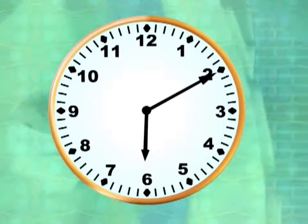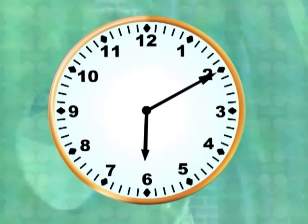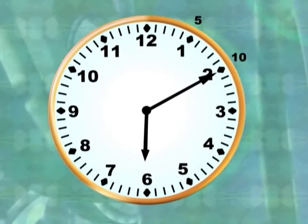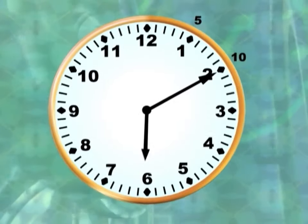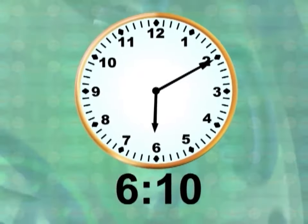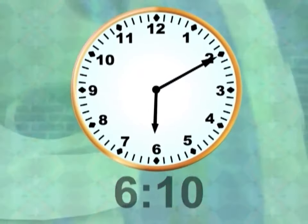The hour hand is past the 6, and the minute hand's on the 2. What time is it, Cuckoo? It's 6:10. Now you've got it. Cuckoo!